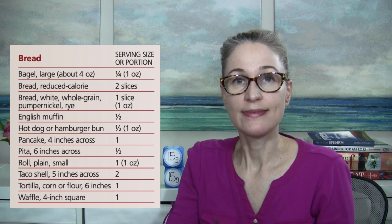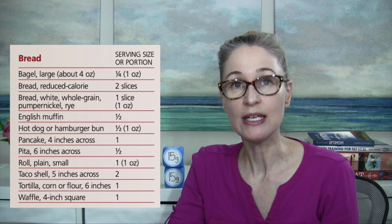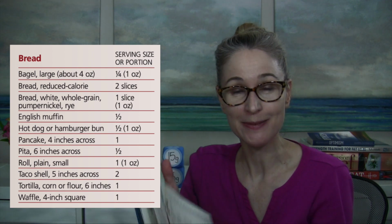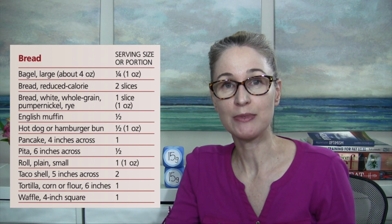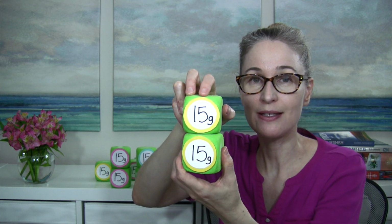English muffin. I have a question for you. If half of an English muffin, as it says right here, is 15 grams of carbs, because everything on this list is 15 grams of carbs, then how many carbs is a whole English muffin? Half an English muffin, half an English muffin, whole thing, 30 carbs. If you read the food label for the product, that's going to give you a more precise number. But these are nice general amounts that help us understand better portion sizes.